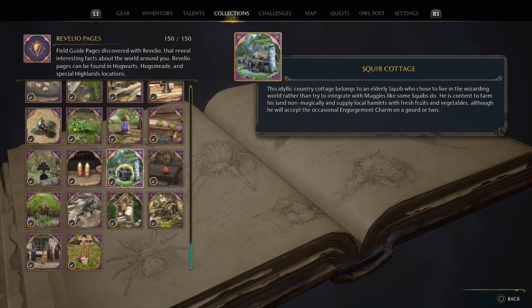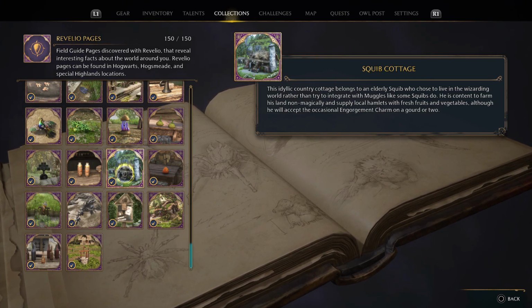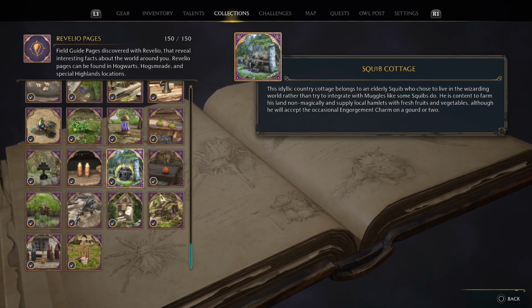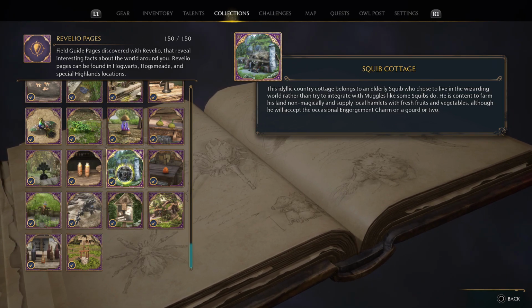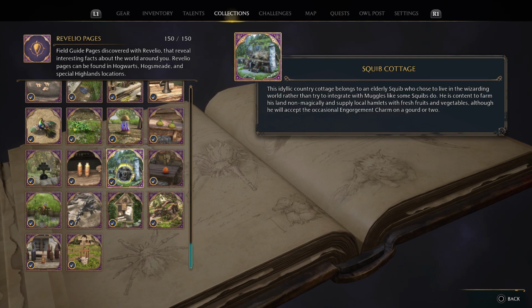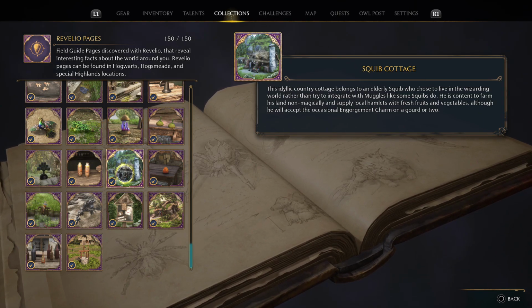Squib cottage. This idyllic country cottage belongs to an elderly squib who chose to live in the wizarding world rather than try to integrate with Muggles like some squibs do. He is content to farm his land non-magically and supply local hamlets with fresh fruits and vegetables, although he will accept the occasional engorgement charm on a gourd or two.